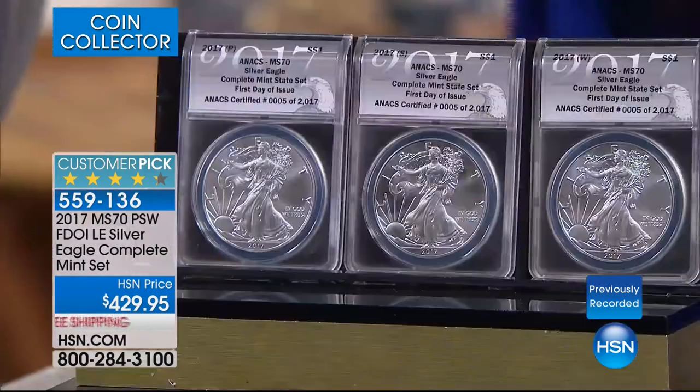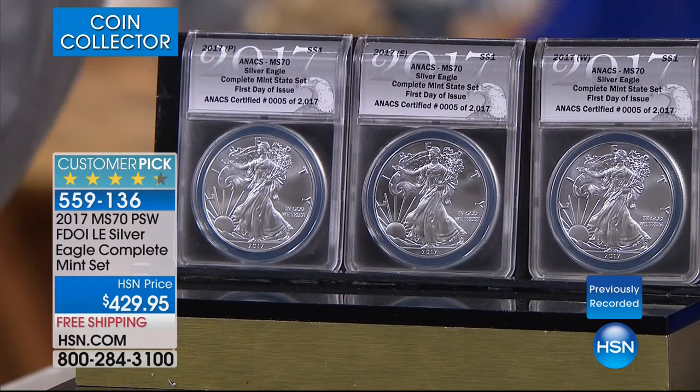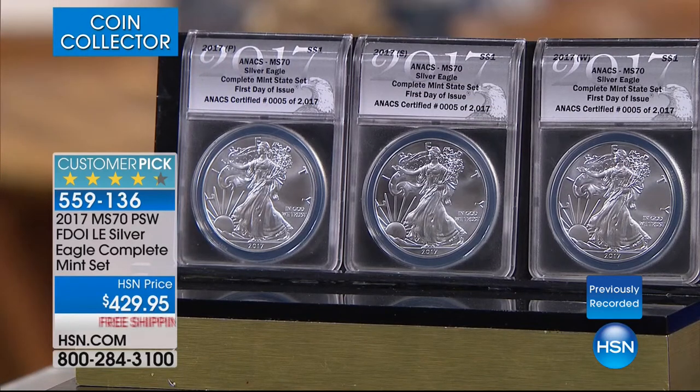So if you'd like yours, make your way to your laptop, your computer to get your order in, or you can call that toll-free number at the bottom of the screen.